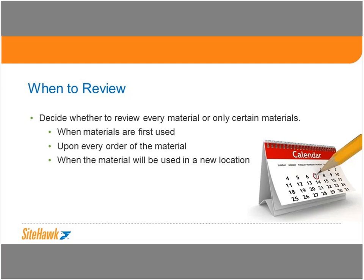Then also when you're going to use it in new locations. We mentioned if you're using it in R&D, you decide you're going to use it on the plant floor, the production floor. It should possibly go through a process. So again, those people on that production floor or plant floor are aware that that material is going to be brought in and begin being used, so they can prepare for it.